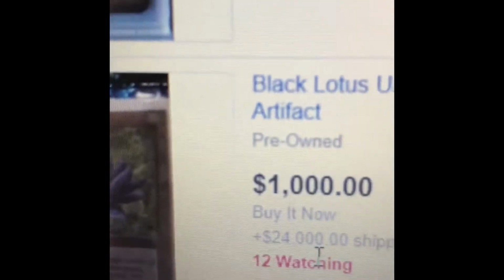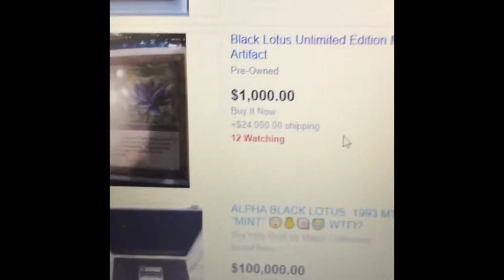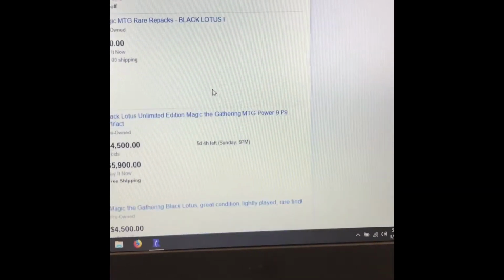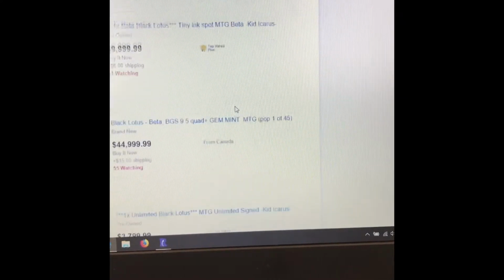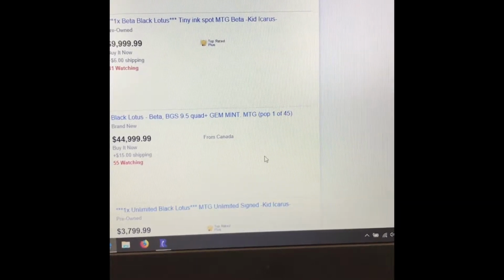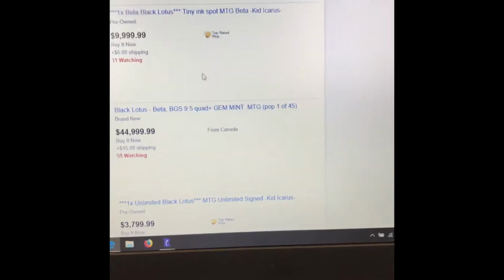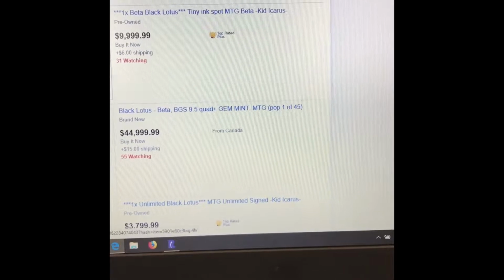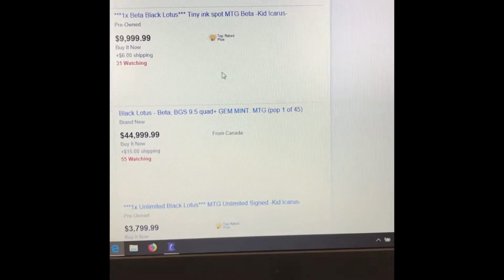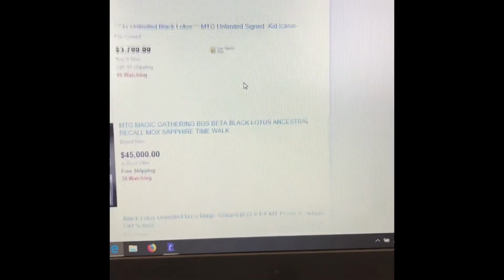Look at this guy. He's shipping 24,000. There's 12 people watching for a Black Lotus, an Unlimited Black Lotus. Tiny ink spot, almost 10 grand. No, sorry, your card is not worth 10 grand. Your card is worth 6, maybe 6. If you didn't get it fresh out of a pack, your card is not worth 10 grand. It's worth at least 6 or 7.